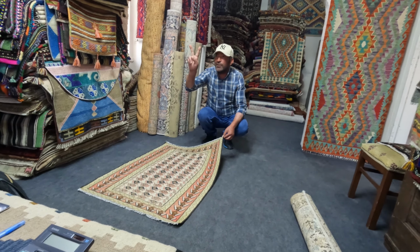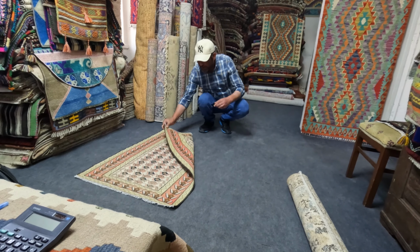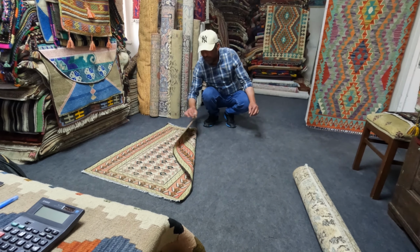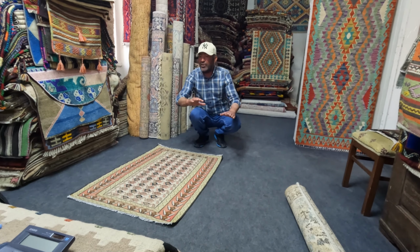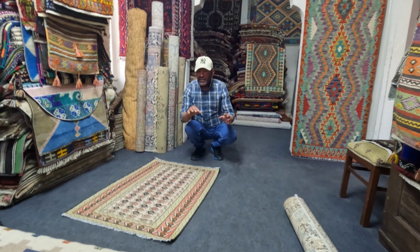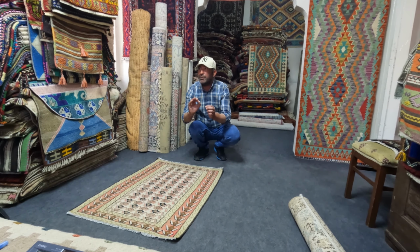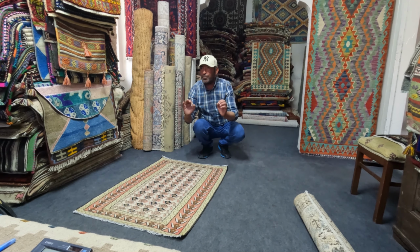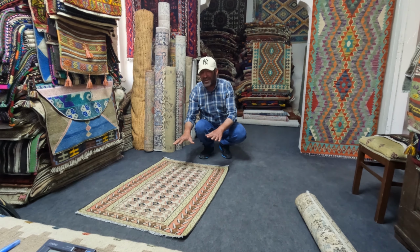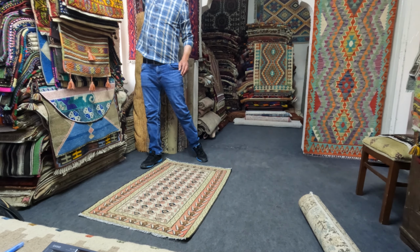Kilim has two techniques. First they make vertical and then weaving. So kilim you can use both sides. Where to use it? On the table, on the wall, on the floor, everywhere. Hang on the wall. These are handmade and made by nomadic ladies, because to make carpet or kilim you need a lot of time, you need a lot of patience, and in Turkey a woman has more patience than men. So these are made by women. So this one is kilim. This one is carpet.